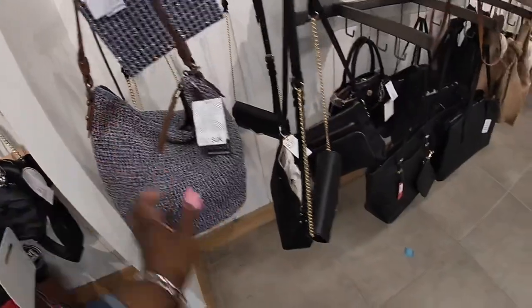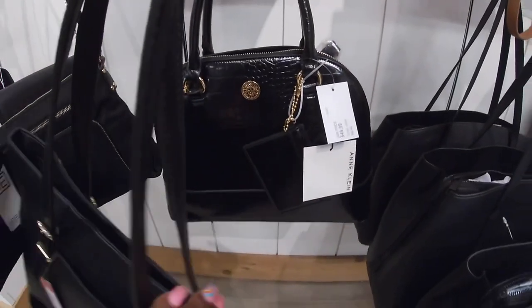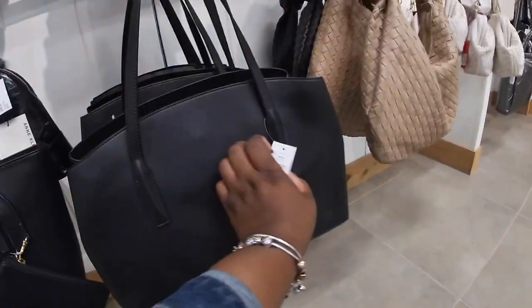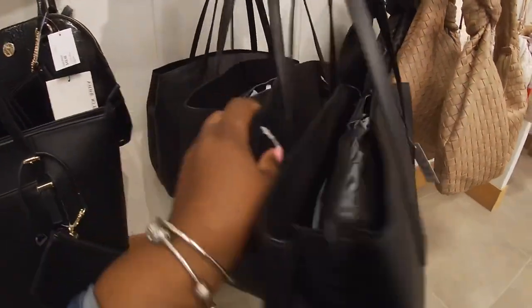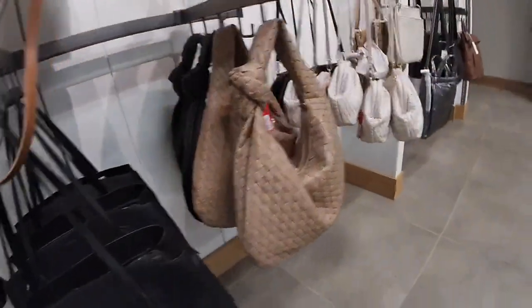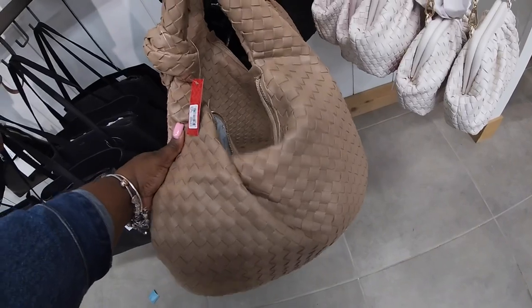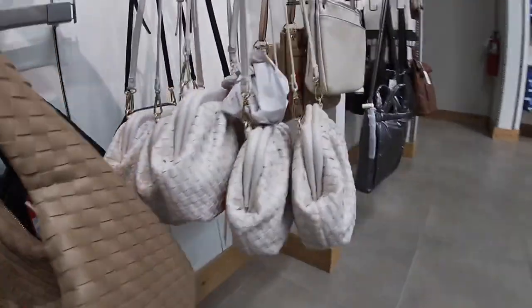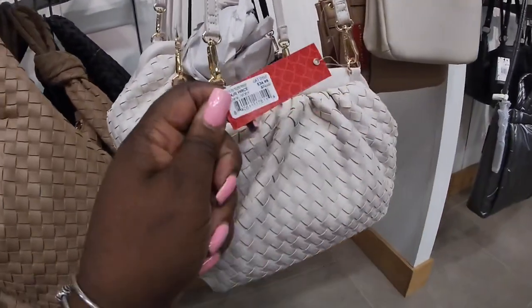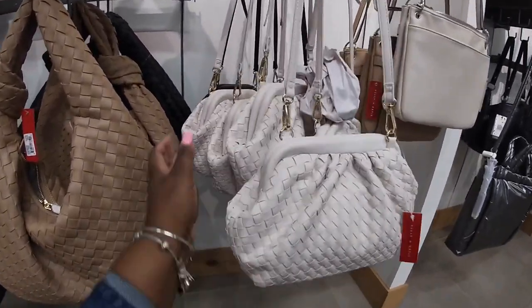70 the sack. And Klein 50. Aldo. I don't see the price for here. Oh, this is cute. Kelly and Katie, 50. They have it in the brown and black. And they have the smaller version. 35. Beige and black.